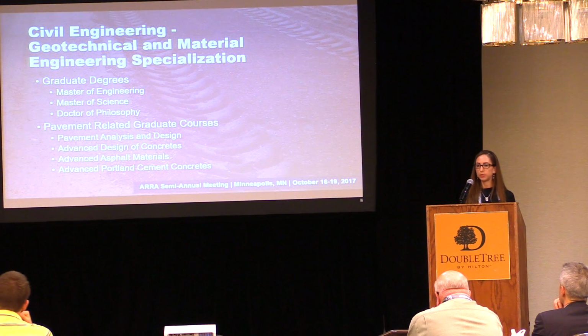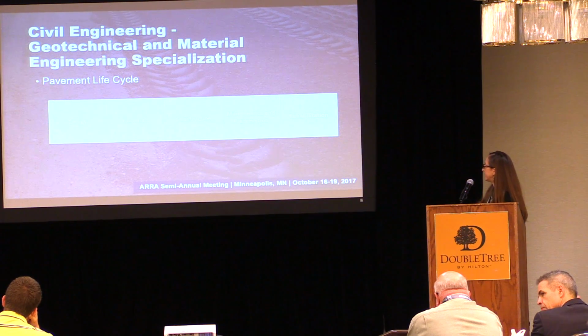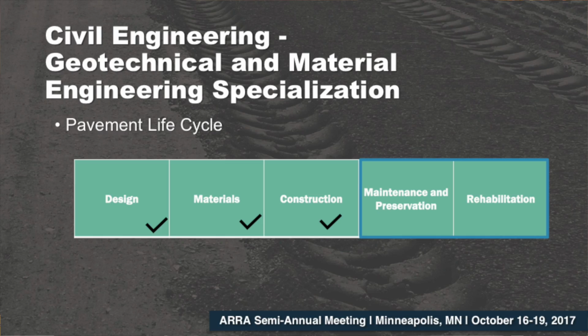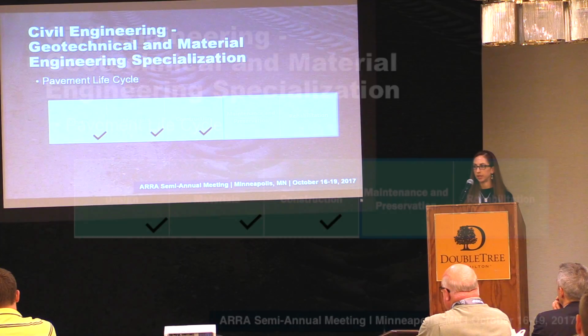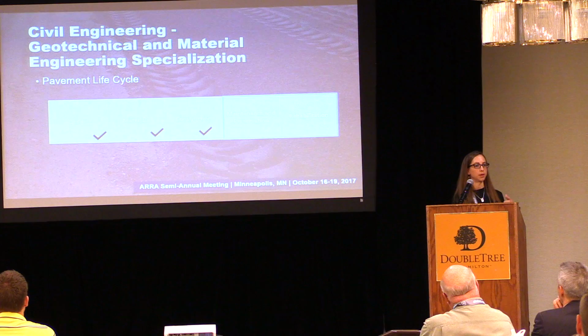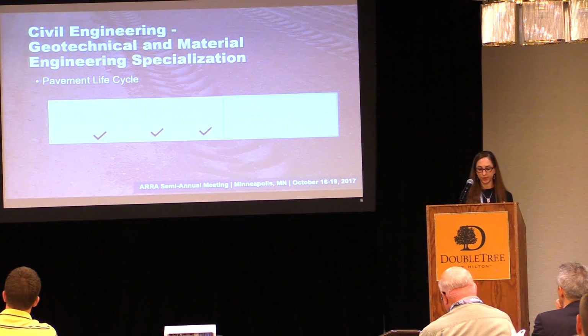So what was missing? You have the pavement life cycle, and they already had design and materials covered for a lot of it. The construction was all kind of wrapped into the materials aspect. But an area of opportunity that I saw was a need for developing more education in the maintenance and preservation area, as well as how you rehabilitate the pavements. And it seems like that's becoming just an everyday challenge for pavement engineers.